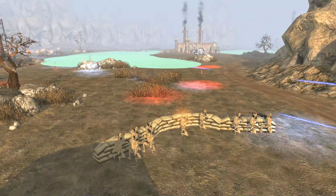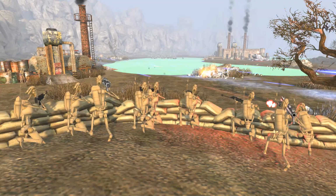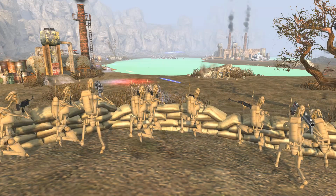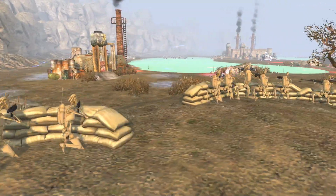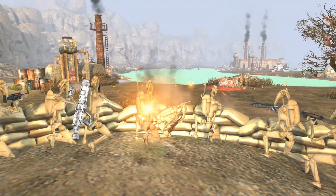Not the greatest. Ooh, first shot's getting fired over here, by the way. But yeah, as assault tanks, AATs are fairly weak. But as defensive tanks, their main cannon packs a pretty mean punch. So if they can stand in the same position, not taking too much fire, they can do some serious damage to the Clone Trooper army.